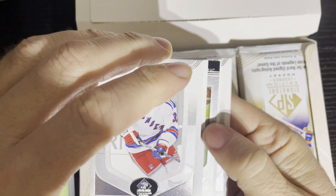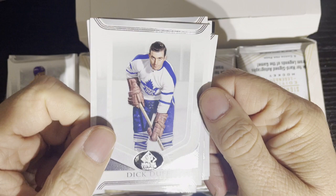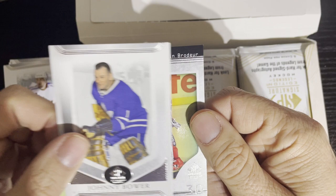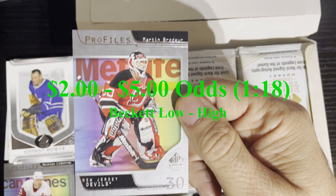And there is another one right there. Dick Duff for all you old timers, from the Toronto Maple Leafs. There's all the Maple Leafs there. And we're going to get our hits there. We got Martin Brodeur from the New Jersey Devils. There's a lot of Martin Brodeur fans.